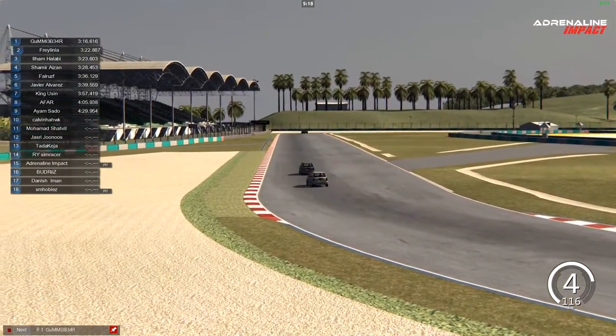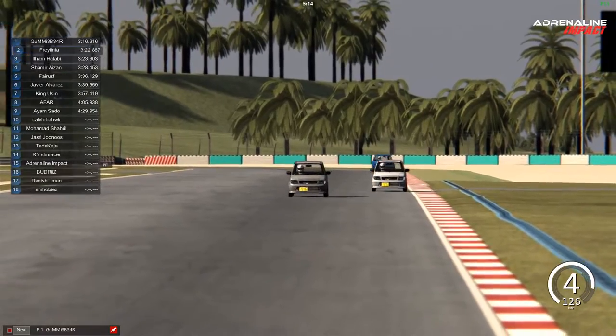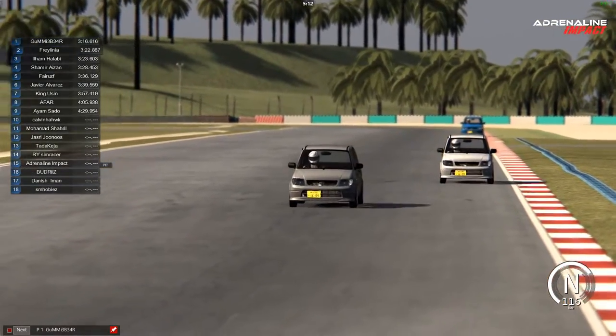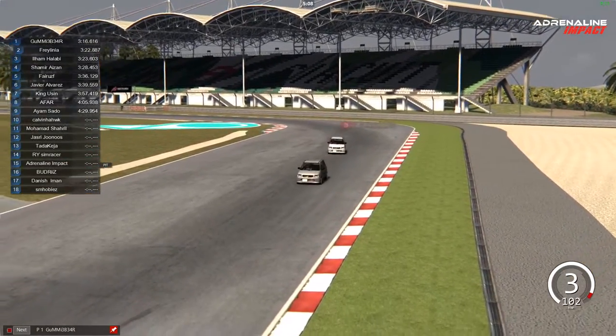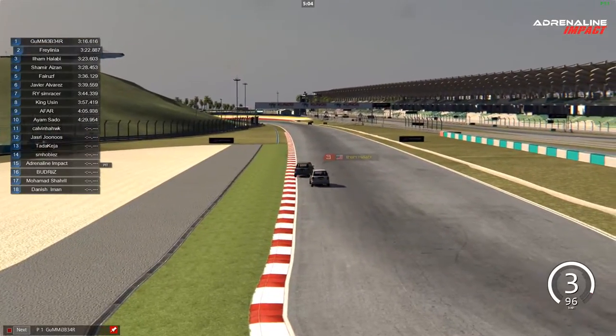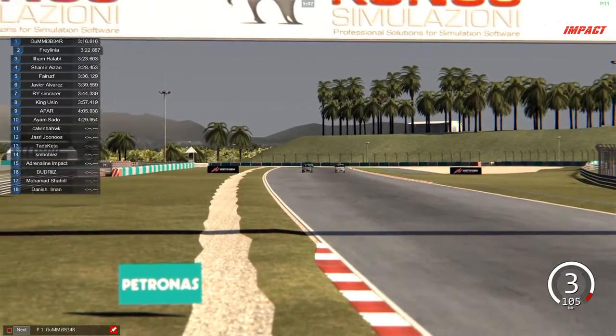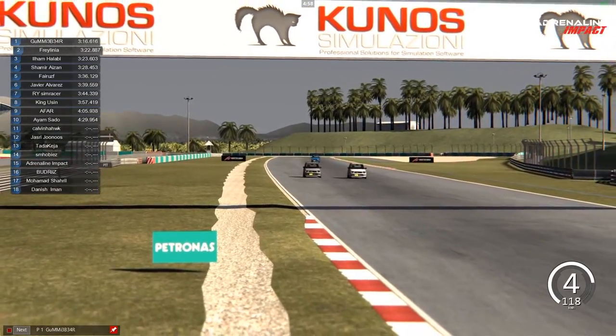These cars here. I can confirm that despite rumors to the contrary, these cars don't have traction control, though it does feel like it. It's very, very hard to break traction in these cars here. It's all about trying to go through the corners without scrubbing the speed. You can see that Ilham Halabi going very nicely through the corner there, coming into the braking zone here.